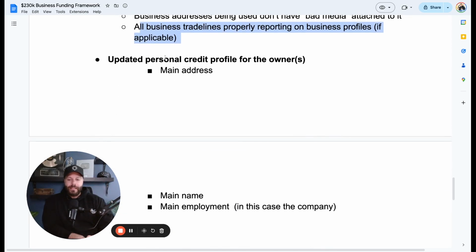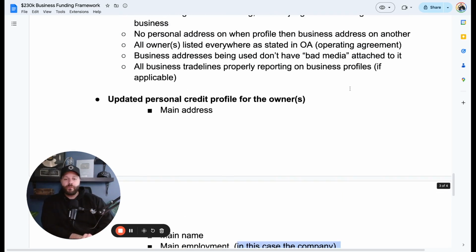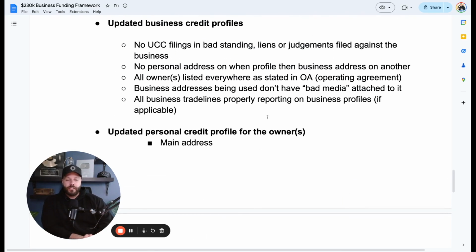And then lastly, updated personal credit info of all the owners. So this is one main address, one main name, and then one main employment, which in this case, you can go ahead and list your company, like you yourself as an employee in your company. So this way, all the information that you see here is congruent.